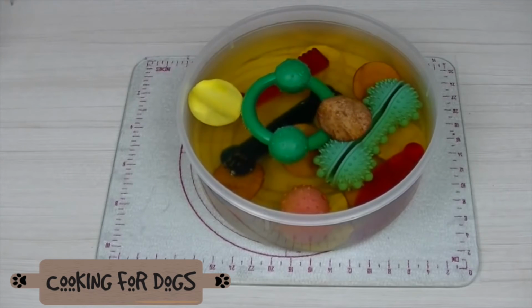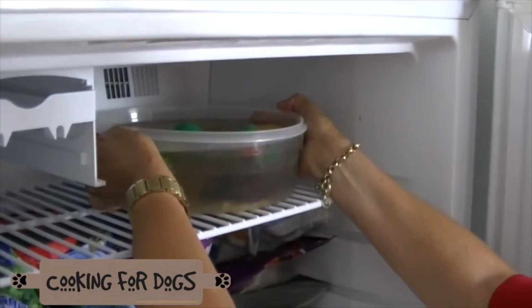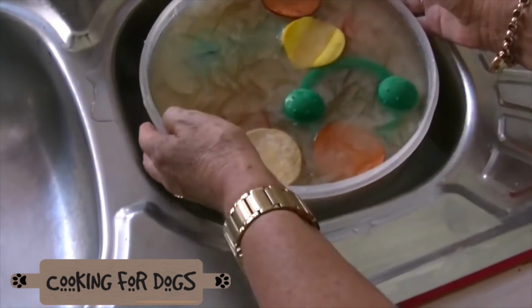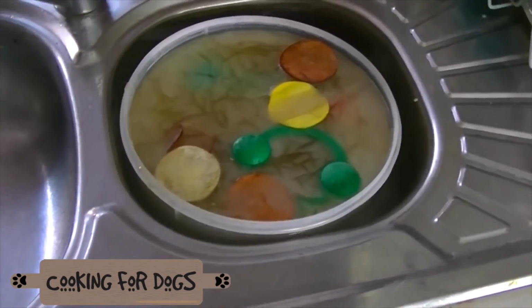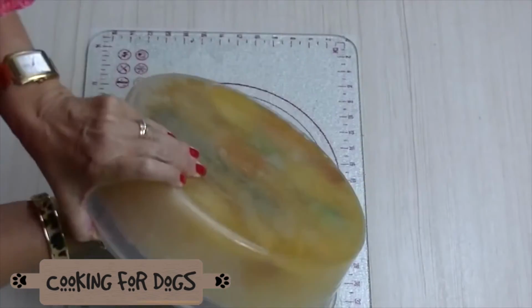You can also make your own homemade apple juice by mixing equal parts of apple juice and water in a blender. Take your container and pop it in the freezer overnight. Remember, the larger your container, the longer it will take to freeze. Once it's frozen, you remove it from the freezer and just submerge it in a sink of cold water for a few minutes. This will be easy to turn out onto a tray.